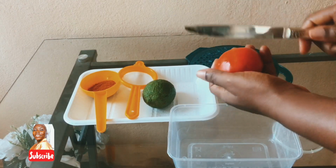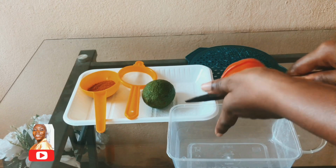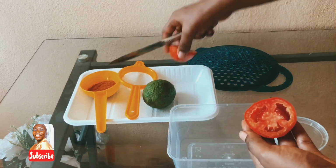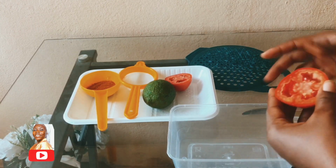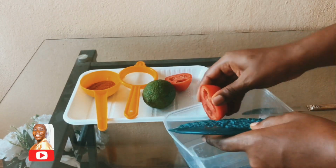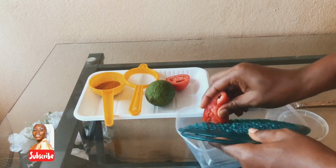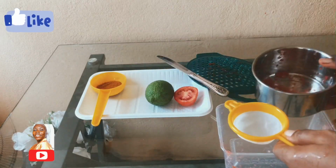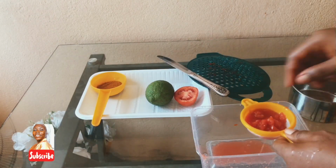So right now I'm just going to cut my tomato into 2 parts. I'm going to work with 1 part first and go back to the other later. So right now I'm going to grate this first part to extract as much juice as possible from it, and I'm going to really work my way in. And right now I'm going to sieve so I could get the main juice out of this.